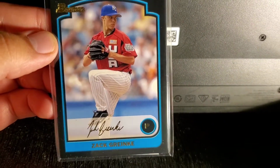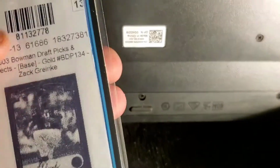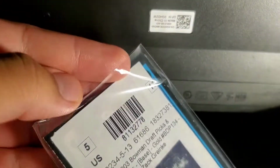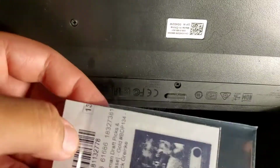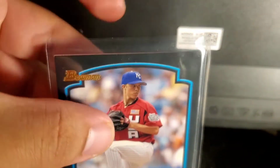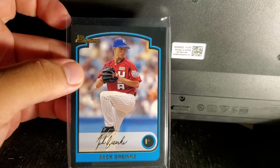Here's a Zach Greinke Bowman. This is from 2003, so this is for sure his real Bowman, I would say. Ouch, I don't want to touch it that much. The less you touch your cards, the more they're worth, people, so try not to touch them. So that's Zach Greinke.